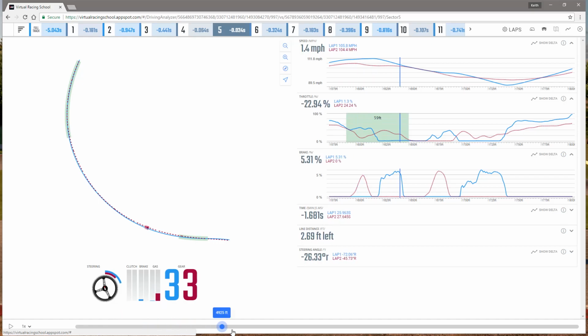Different braking points, but I think every time I go through many of these sectors, I'm tapping and adjusting the brake and throttle different every time. So I'm not going to focus too much on that. And his time is real good through here, so we're not going to talk too much about that.